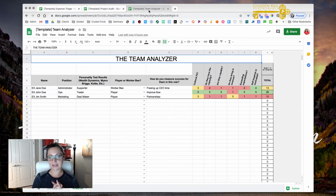This is the team analyzer. This is the one that I get so many ahas around. This is used primarily in our Full Potential Teams Breakthrough Day, where we audit your team and figure out how to help you have the best team around you to scale smarter. So we created this in a couple of different ways, but the reason why this is critical right now is, again, this is not legal advice or tax advice or financial advice.